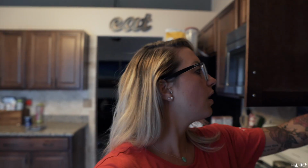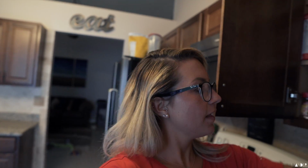What I really like to put in my oatmeal, honestly, is a little bit of sea salt, some cinnamon sugar, and cinnamon. And I just make it with water. I don't do a lot of crazy stuff to it. I like the minimalistic oatmeal.